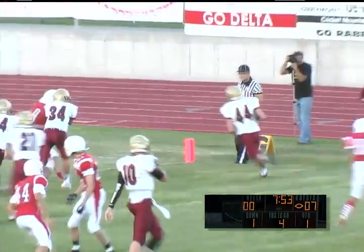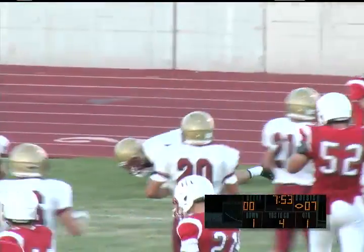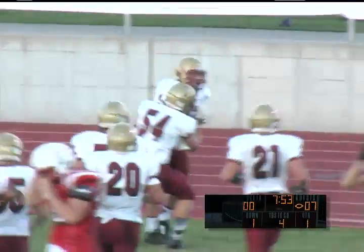They'll go to Davidson around that right end. Going to get in easily. Touchdown from 5 yards out. Just like that, it's 13-0.